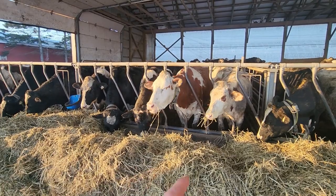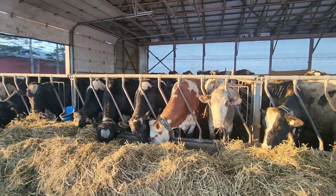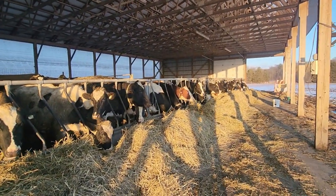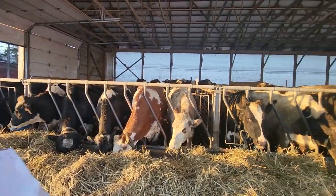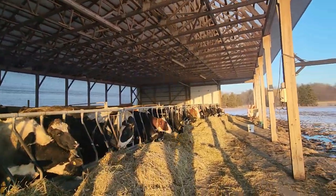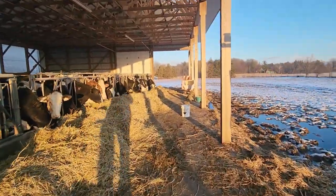So this is the pen that we always got to make sure they have lots of food to eat because they can't all eat at the same time. All the other pens, we always make sure they got food too, but it's just more competitive outside. But they do have the whole pasture. There's a whole pasture behind this heifer barn and out back during the summer for them to go in.